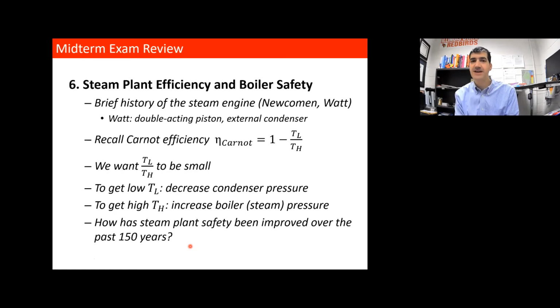I enjoyed this day. I enjoy all days of this class, but I really did enjoy this one a lot. We talked about a brief history of the steam engine. You should know basically how a Newcomen engine works. Remember, that's also called an atmospheric steam engine. And then we talked about what James Watt did to improve the efficiency of the steam engine. So he did these things. You should know about these 2 things and how they improved the steam engine.